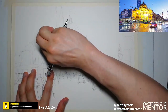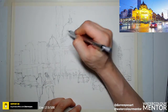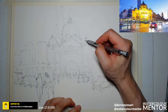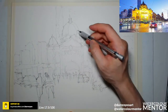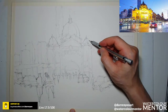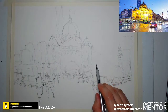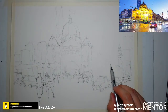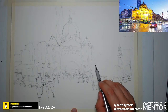What am I doing? Just trying to outline this a bit extra, in case it disappears under that wash. I don't want it all to disappear and then suddenly be panicking where everything is. This area, there's a lot of stuff going on in here now. We just want to indicate, right?